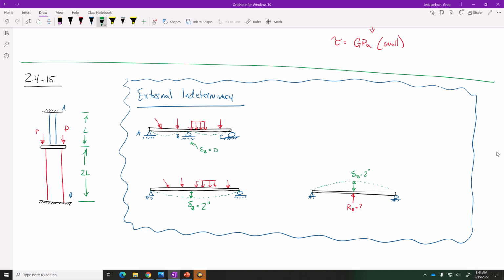So one of the problems with external indeterminacy is that there are multiple ways of doing the problem, and we can all do them different ways and all get the right answer. Which is why on that homework assignment I said, make B the redundant so that we're all doing it the same way and so that it's easier to grade and easier to structure the calculations, right? But very easily, some of you could have said, I'm not using B as the redundant, I'll use A as the redundant. You'll still get the same stresses at the end of the day. You'll still get the same deformations at the end of the day. Does that make sense?